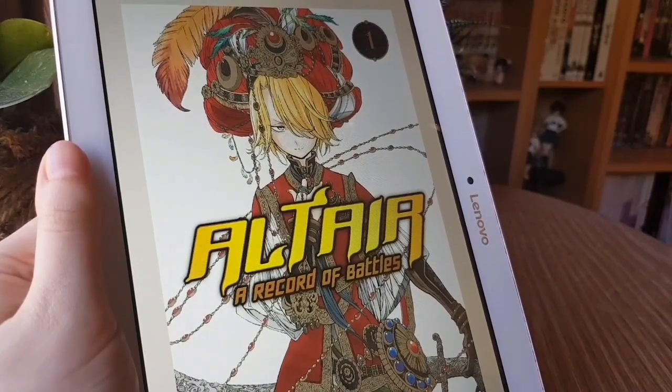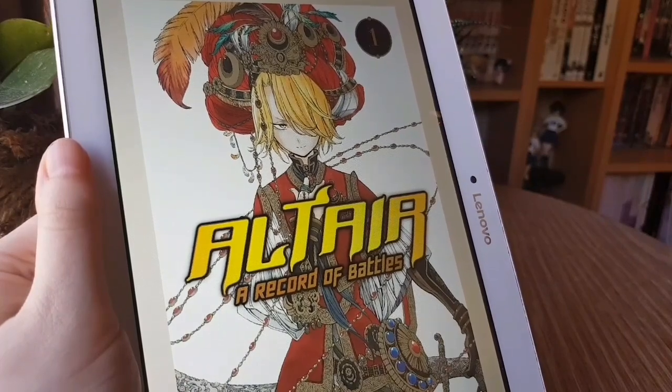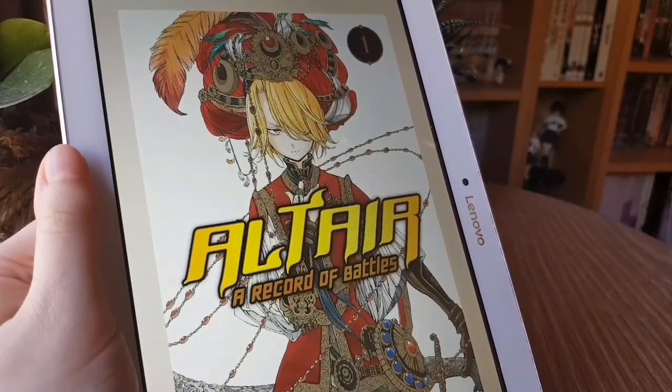I really like some of the spreads in this. As you can tell, the artwork is beautiful, very detailed. I hope to get the art book for this one sometime soon in the future. I don't know when that'll happen, but it will happen, I promise.